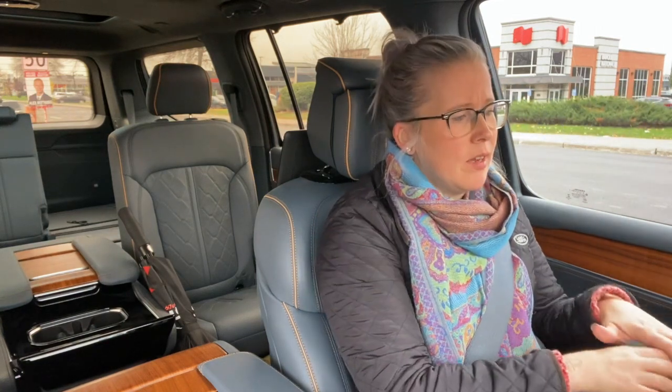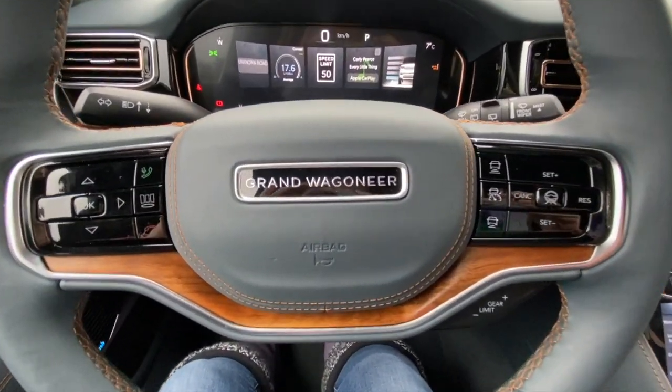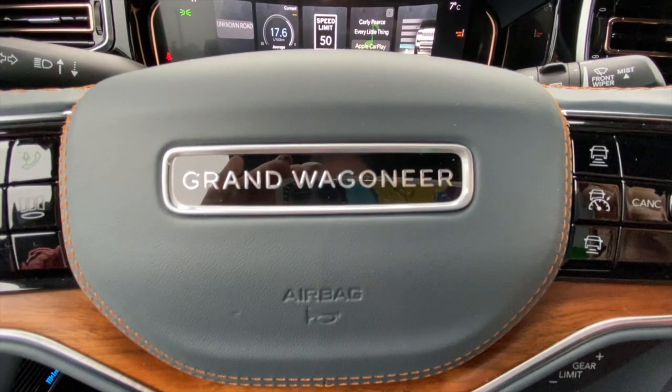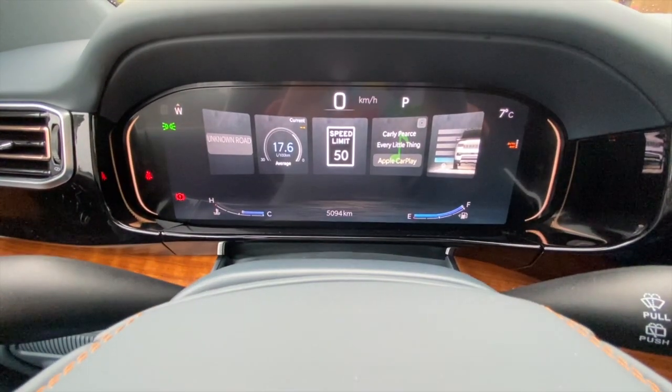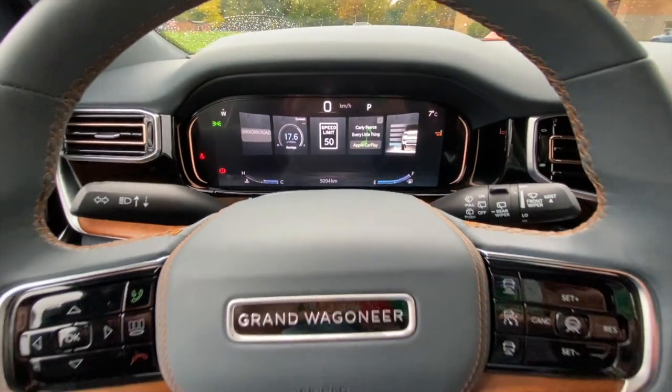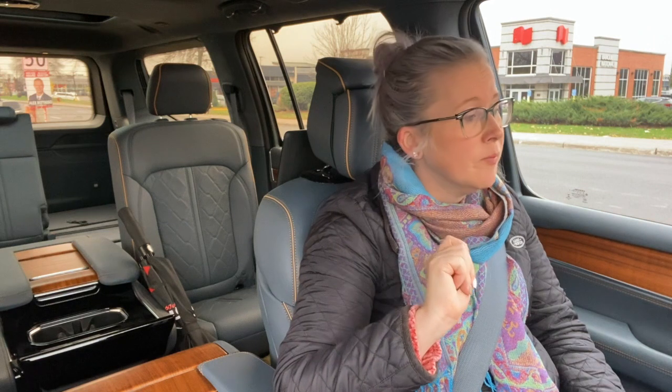The steering wheel, too. I never mentioned that. I will now. It doesn't have a 3-spoke like you normally would, like the center spoke in the middle. It's all open, so comfortable to hold on to. And again, with this really nice gray blue, and it's got wood paneling inside the steering wheel as well. Grand Wagoneer written in the middle, just in case you forget. And just everything about this vehicle is beautiful.